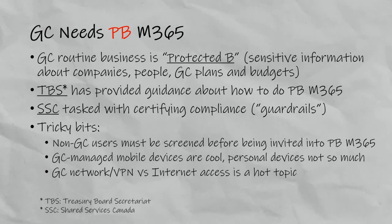Why Pro B? Well, as we all know, most government networks and systems are rated for Protected B because the information that we collect from people, sometimes, by law, is quite sensitive. Now, Treasury Board has provided guardrails and guidance about how we can safely operate M365 at a Pro B level. And they've asked SSC to do a certification of compliance with these controls. The tricky bits of this are that we trust GC users, our departmental users, we trust our devices, we trust our network, although we're starting to think about how to trust the internet a bit more.